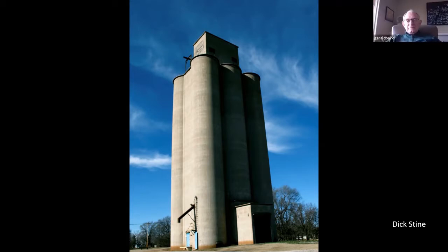Well, it's probably still in its state of demolition, but you know, there's a grain elevator up in Lamoni, Iowa that collapsed recently. And I think you should go up there, Dick, and take some photos for us so we can see what it looks like.